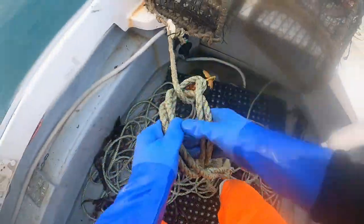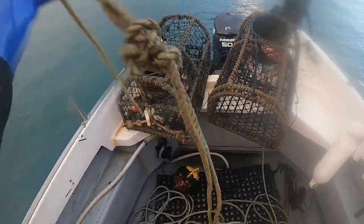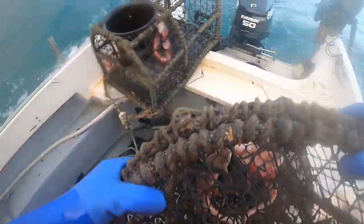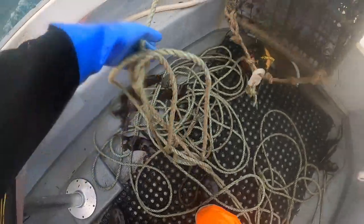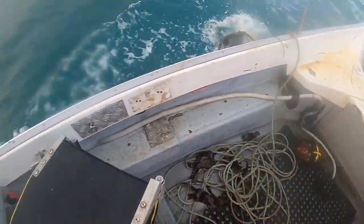Right, I better untangle these pots, eh? What's going on here? That's because of the storms, guys. This has made a right mess of this. Yeah, guys, I usually set the boat revs to about this. I want to make sure that the gaffs are well out the way. And I think it was this one first. As you can see, guys, I'll just feed it out. And I'll get the next pot ready. Keeping the boat nice and straight, and off it goes.